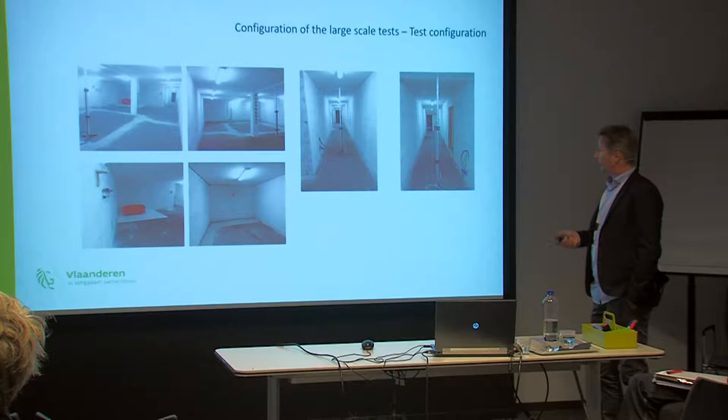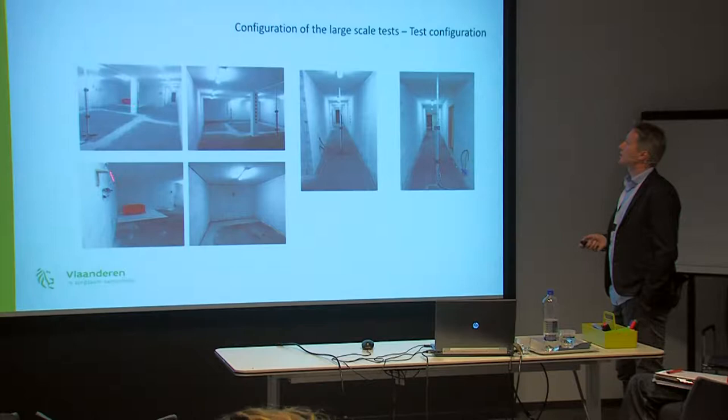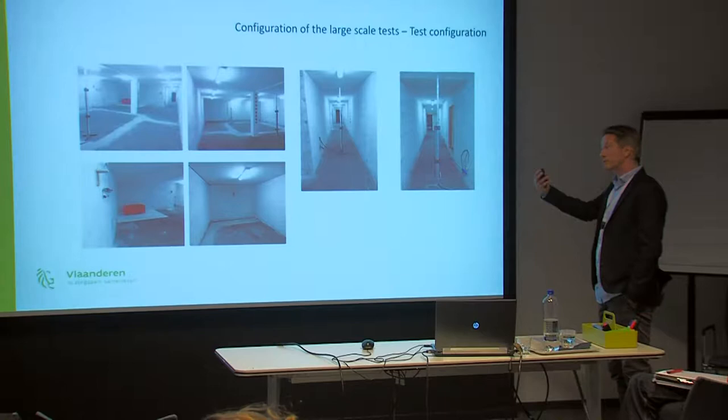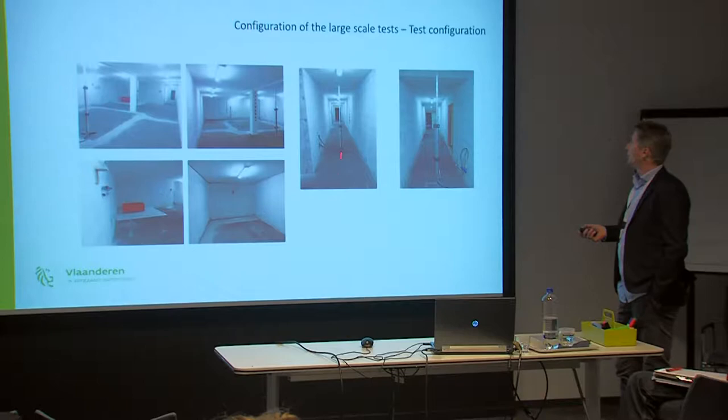These are some pictures of the configuration. Here you see the common area with the evacuation. Here's the fire source. This is more in detail. Here you have also a view on the common area, but if you come from the evacuation route, this is the room, a room. It's 6x4. This is normal standard dimensions. This is one evacuation route, and this is the other one.